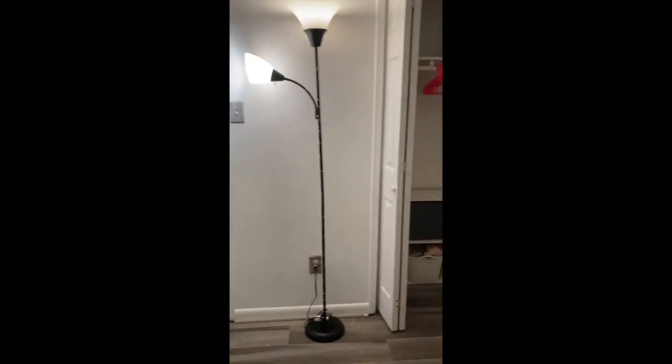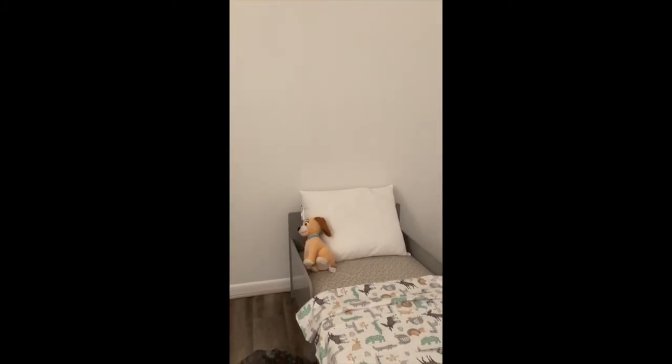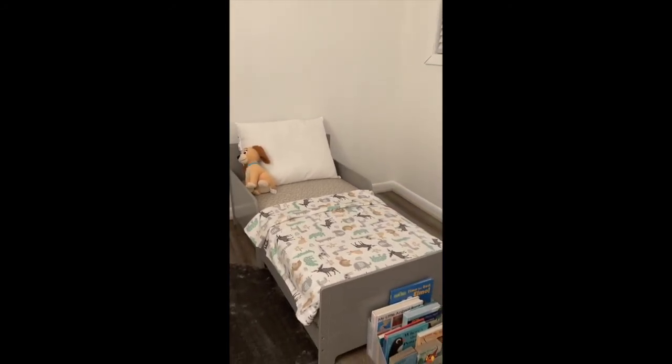But nonetheless, I wanted to just show you one last time what the room looked like all put together with her bedding, which I did get from Amazon. Bye Bye Baby did not have toddler size bedding. I was able to order her bedding from Amazon.